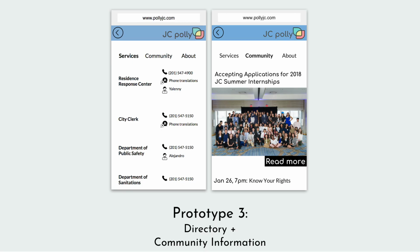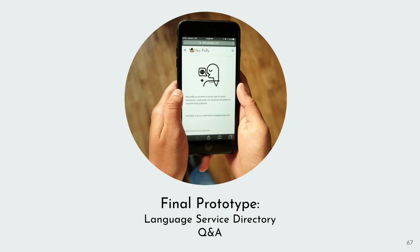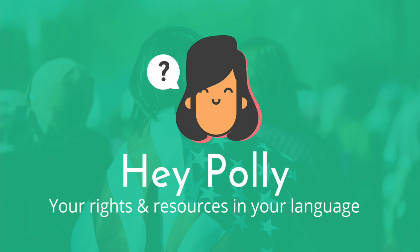So the next prototype, we put in the directory with community information, because we thought by showing community ties, they'll be more willing to use Hey Polly. However, they weren't interested. And so we decided to show more government information, but it proved to be very overwhelming. And finally, that led to our final prototype, a simple Q&A where they're able to easily ask questions and get answers. So introducing our final Hey Polly, your rights and resources in your language.